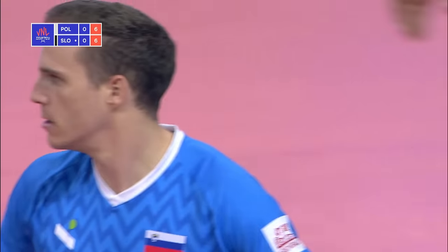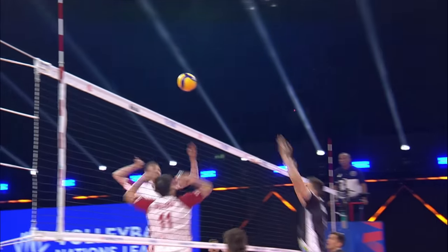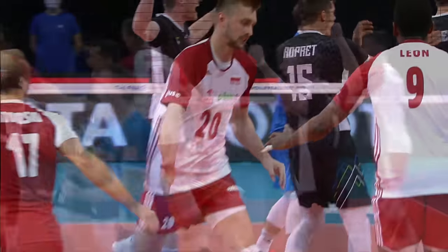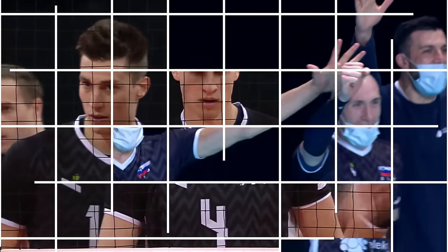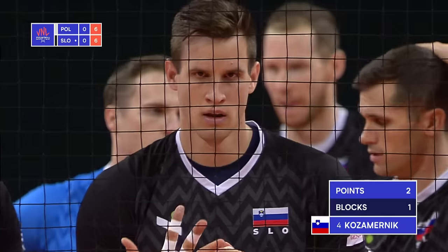You could see in the middle of that rally, Kovacic got a high five from his teammate for this dig. It was so fast. They actually celebrated in the middle of it just because they couldn't believe they got that up. Fantastic block to end it, but all of that started in the back row from Kovacic. It's a great reach inside as well by Kozemernik. He'll be really pleased with that. What a start he's had. Bang, bang, 2 points. And Slovenia are level.